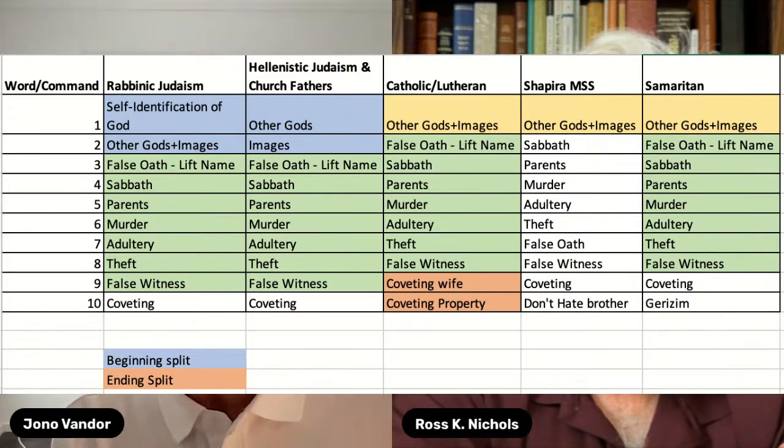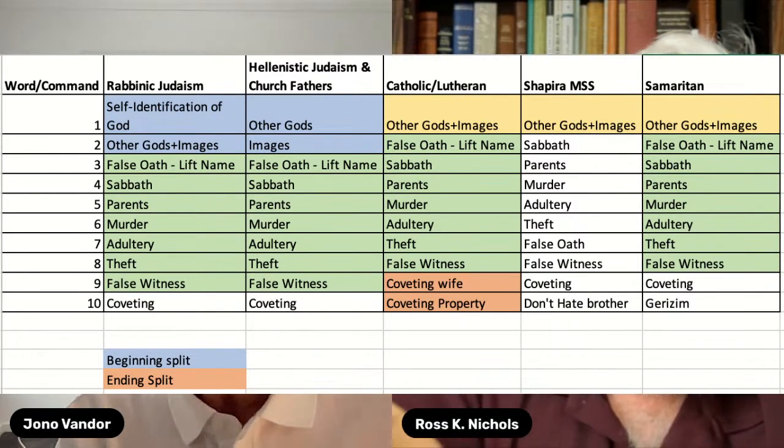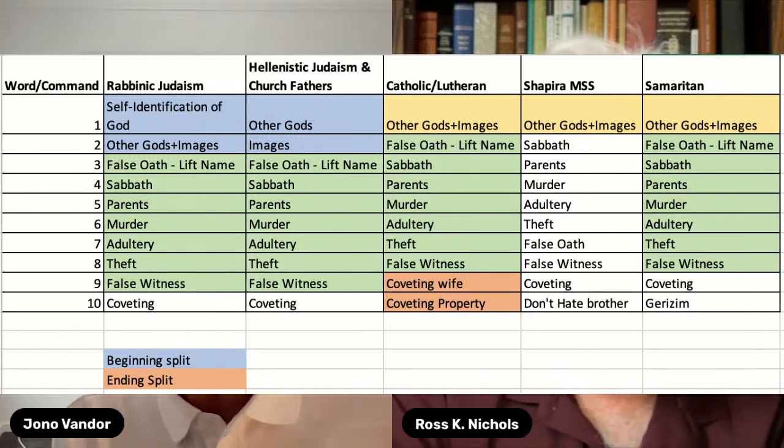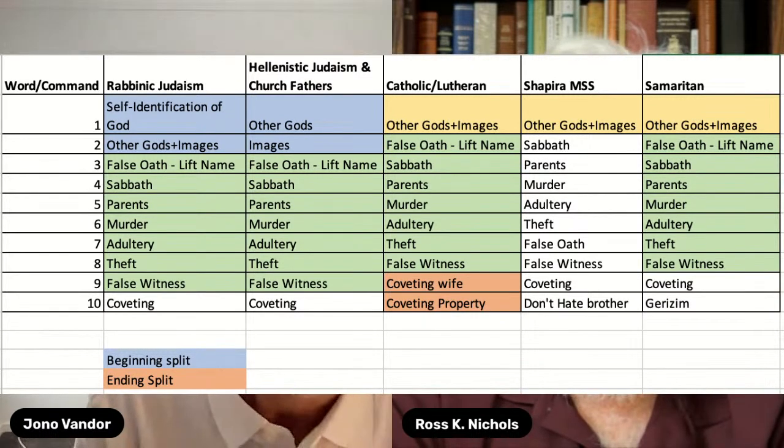And another thing I find interesting, of course, is false oaths and false witnesses. Why should they not go together? There's clearly a connection there. And coveting and not hating your brother, you can certainly make connections there. It seems to flow. I think if we looked at them all a little bit closely and how they relate to each other as they progress, it probably makes more sense. In fact, it does to me, just looking at it, than the other orders that we have available to us. Ross? Yeah, I agree, Jono.